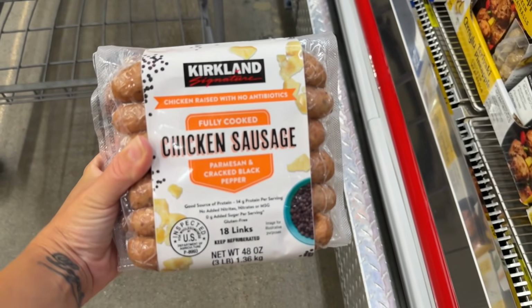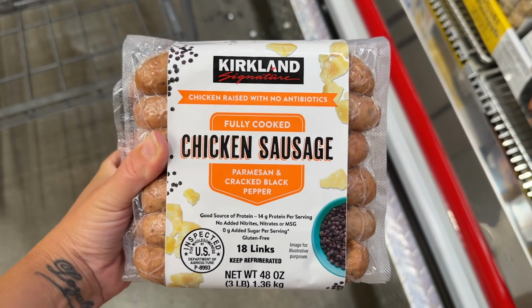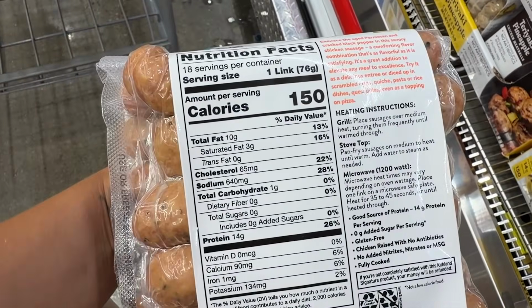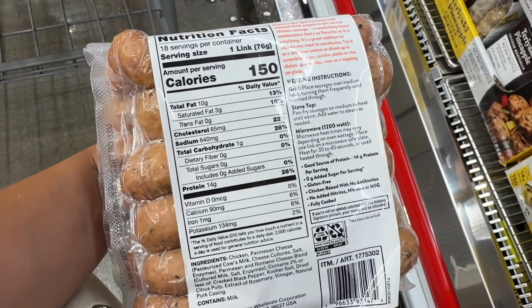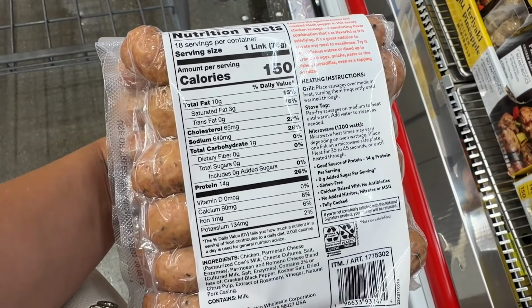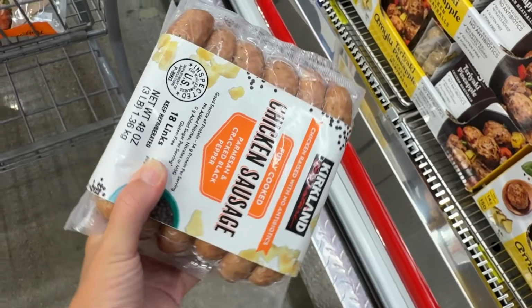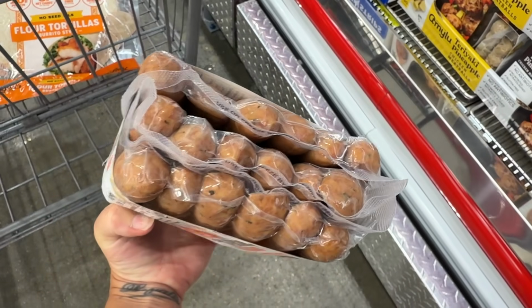Next staple are these Costco chicken sausages. You guys, I am pretty picky with my chicken sausages, and these are so good. They're Parmesan and cracked black pepper. I love the macros on these. 150 calories for 14 grams of protein. Really good macros for sausages. Usually you're getting higher calories for less protein with sausages, and I love the ingredients. These are even great as breakfast sausages and lunch and dinner. These are a staple in our household, and look how many it comes with.